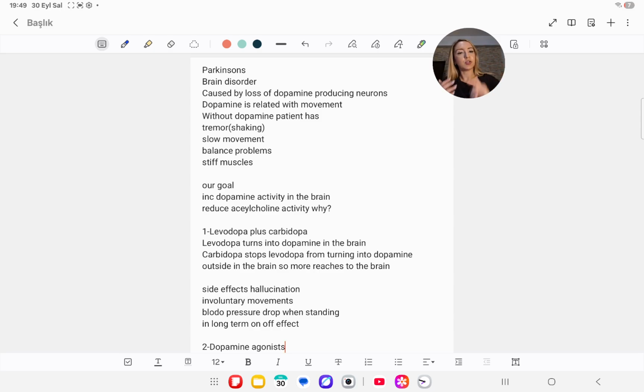So, like we said, it's caused by loss of dopamine producing neurons. Dopamine is related with the movement. This is the reason there are abnormal movements going on here. Without dopamine, the patient has tremors, shaking, slow movement, balance problems, stiff muscles, and our goal is to increase dopamine activity in the brain or reduce acetylcholine activity. Why? Because we said that we need a balance between dopamine and acetylcholine.